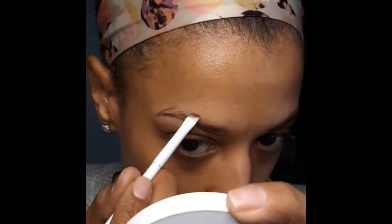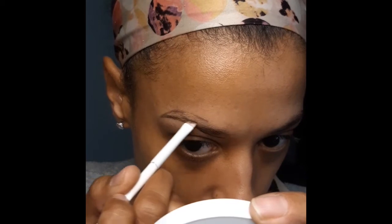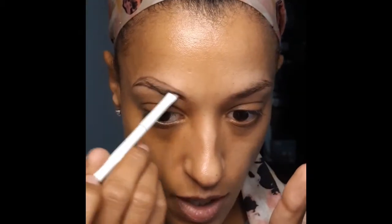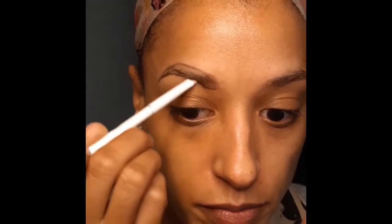Now I'm just going to come along and use little to no pressure, pressing the brush onto the brow. As you can see, here's the outline. It's super dark, but I'm just going to go through, not picking up any extra product, just filling the brow in.